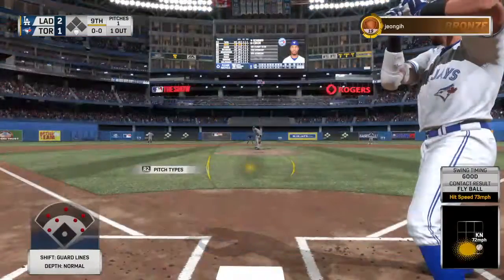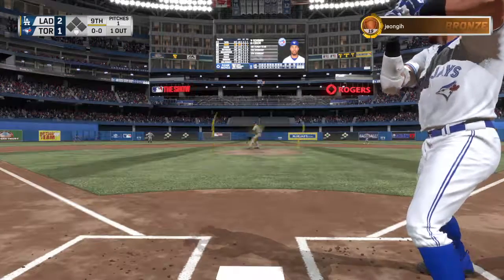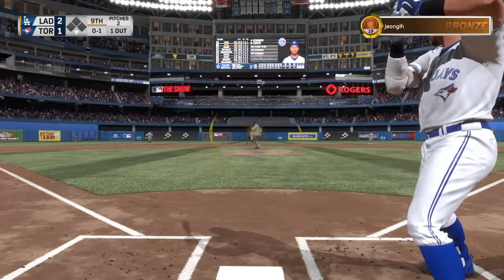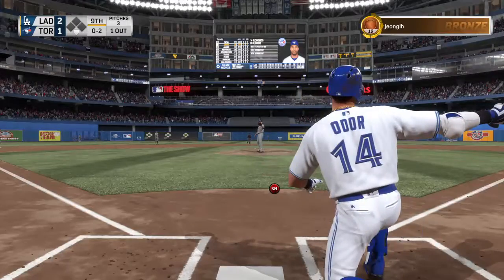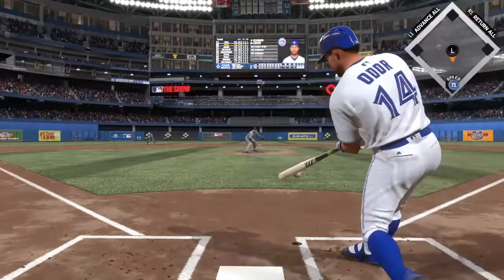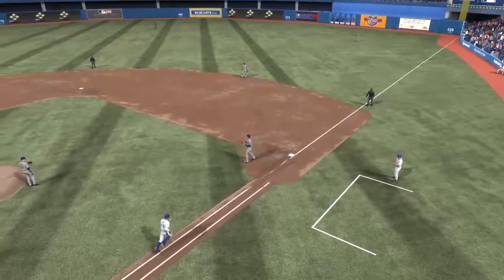Settling in now, Rougned Odor, 0 for 3 with a couple of strikeouts for him to this point in the ballgame. And here's a called strike at the knees. Don't think he liked that one too much, but it's 0-1. And he gives this a pretty good ride that time, but that's going to be up amongst the crowd, a foul ball. Here comes the 0-2 pitch. A shot down the first baseline. The tag, and he is out.